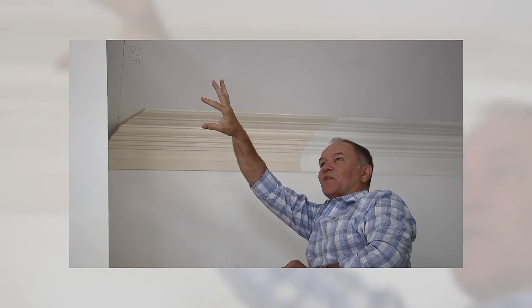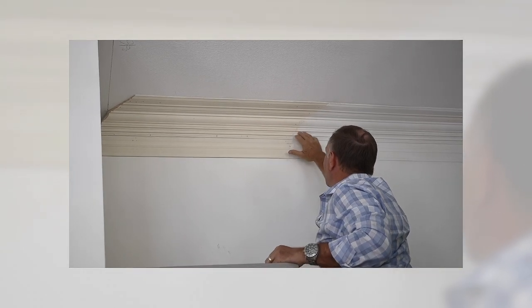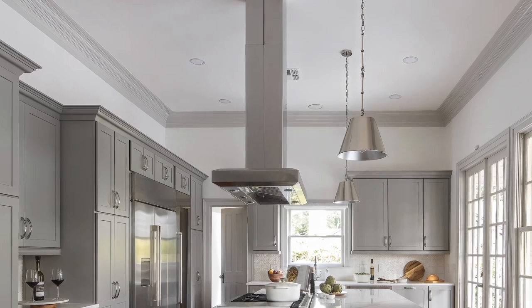And again, keeping true to the character of the home, we enjoyed working on the multi-step crown moldings that were in the home and matching those up seamlessly. You cannot tell where we stopped and started. That's always something that we're proud of.